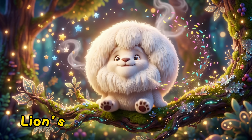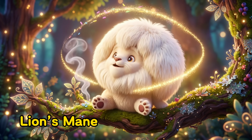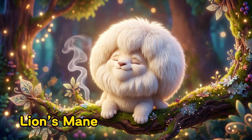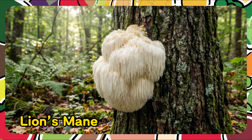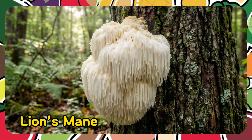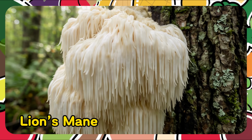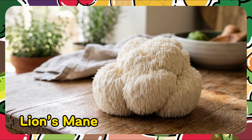I'm lion's mane. I look like a fluffy lion and help your brain stay smart. Let's go see lion's mane. Whoa! Look at this fluffy one. This is lion's mane. Lion's mane. Can you say lion's mane?